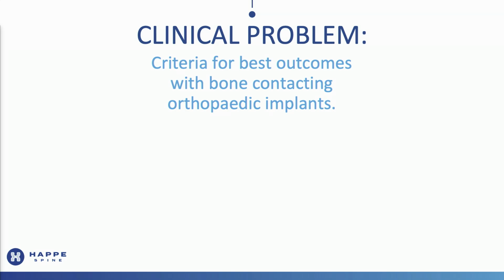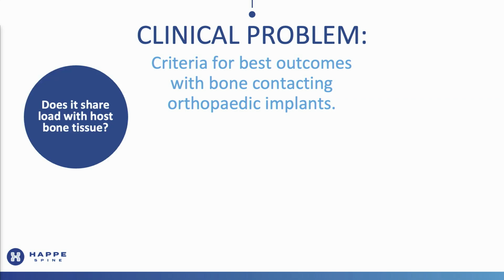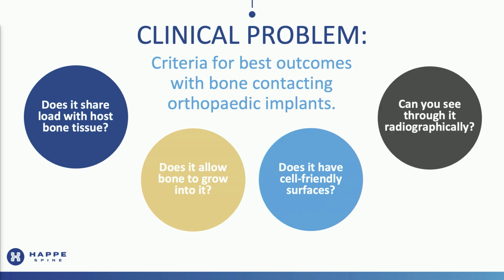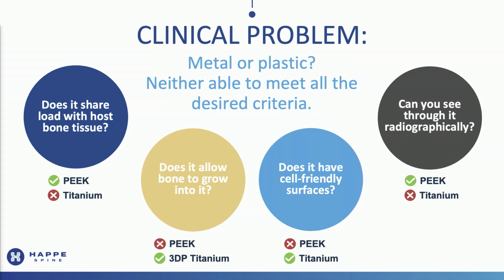The clinical problem we solve is that the bone-integrating components of orthopedic implants must ideally meet 4 criteria. They must share load with the host tissue, they must allow for bone to grow into the implant, they must have cell-friendly surfaces, and they should allow for post-operative radiographic assessment of healing. The problem is that the industry is stuck in a debate between metal or plastic, which is better, and the reality is both are flawed. The common metal, titanium, and the common plastic PEEK are unable to meet these criteria, forcing surgeons to make the best possible choice between 2 imperfect solutions.